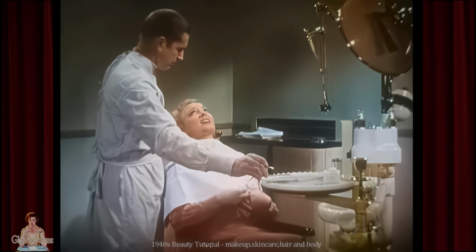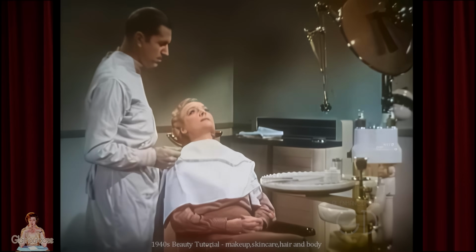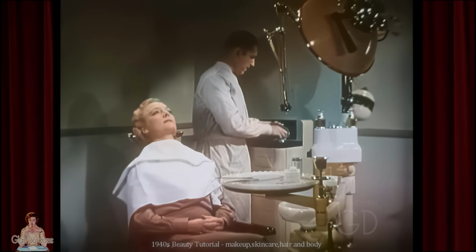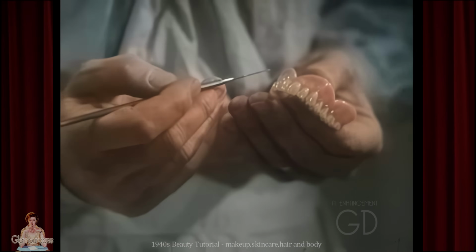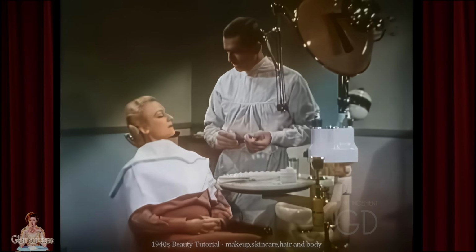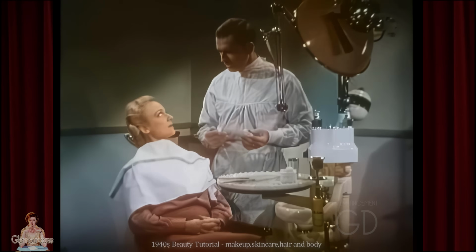What causes tooth decay? Oh, a number of things, such as poor diet, not enough vitamins and minerals, too many sweets. If you eat before going to bed and forget to brush your teeth afterwards, particles of food lodge in the crevices and start to ferment. This encourages bacteria, and bacteria increase the tendency to tooth decay.